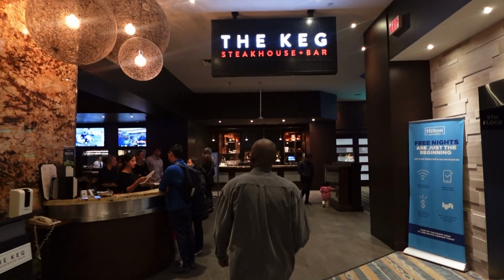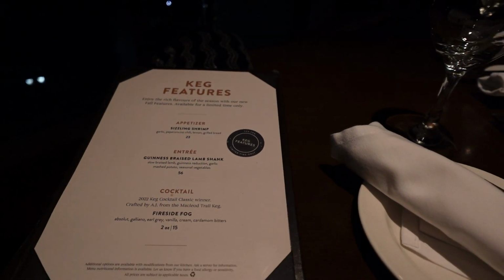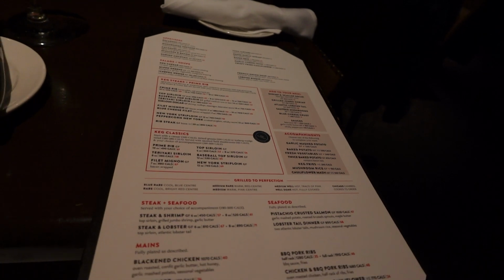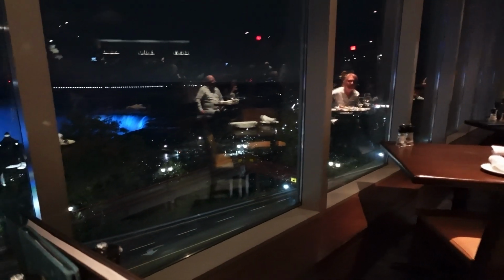On the way to the Keg restaurant for our anniversary dinner. You know the deal. Take a look at the menus here at the Keg and let us know what you would order if you were here with us for dinner. Look at our view during dinner at the Keg Steakhouse here at our hotel.